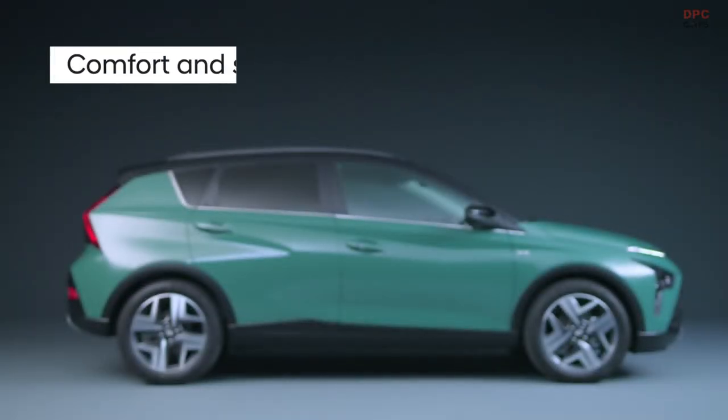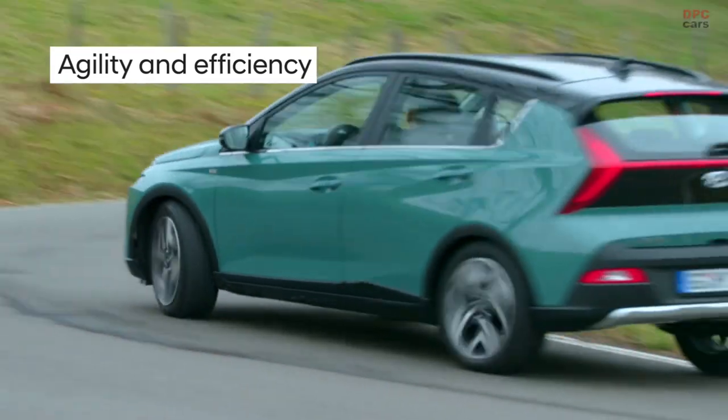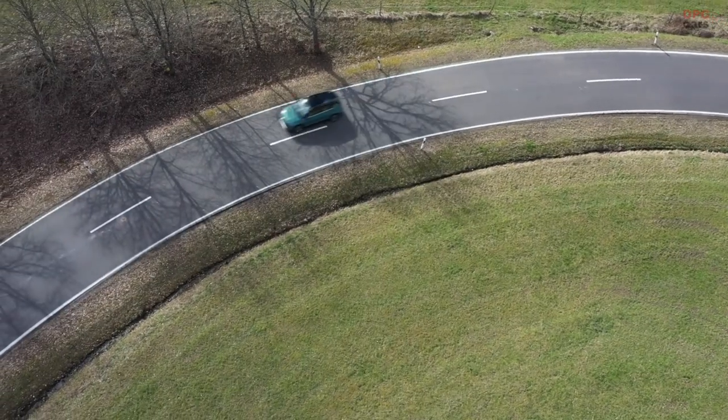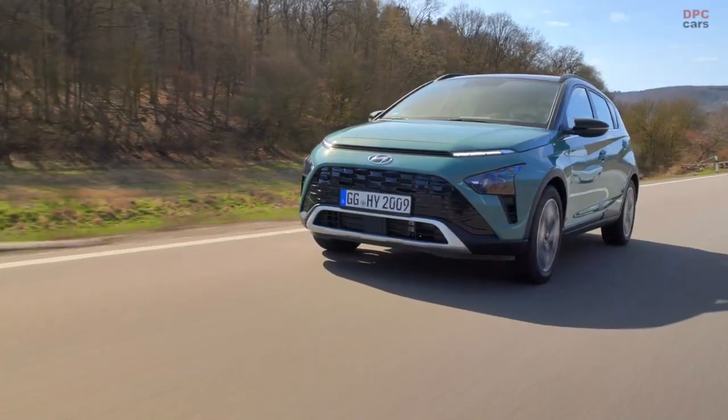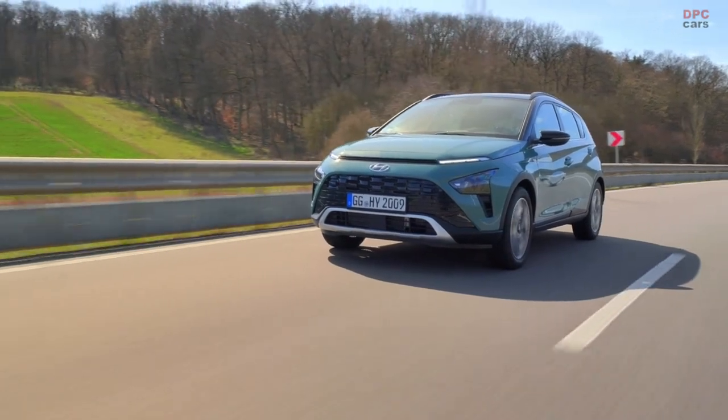BAYON delivers the comfort and space of an SUV with the agility and efficiency of a B-segment vehicle. Its compact size makes it very easy to maneuver. Yet it also offers the safe and robust feeling customers expect from Hyundai's SUVs.